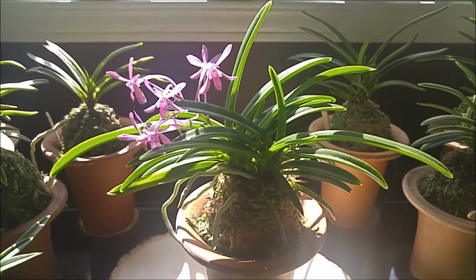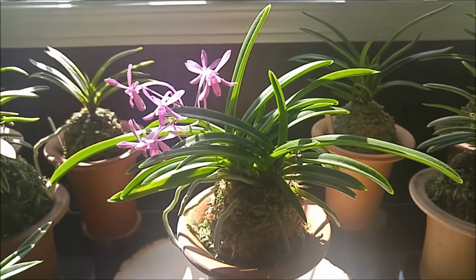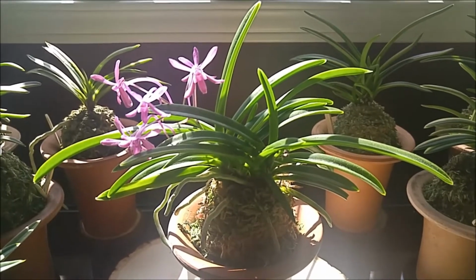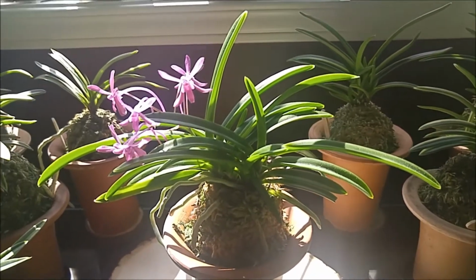And there are several named varieties of this cross. Mine is Benihime. There's also Yuhime that I would like to get. That one has yellow blooms. That would be interesting to have.